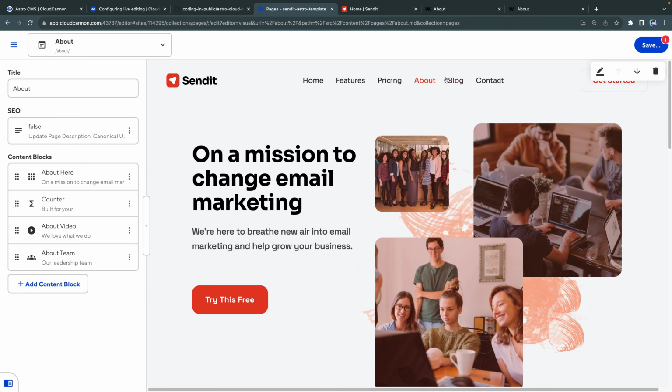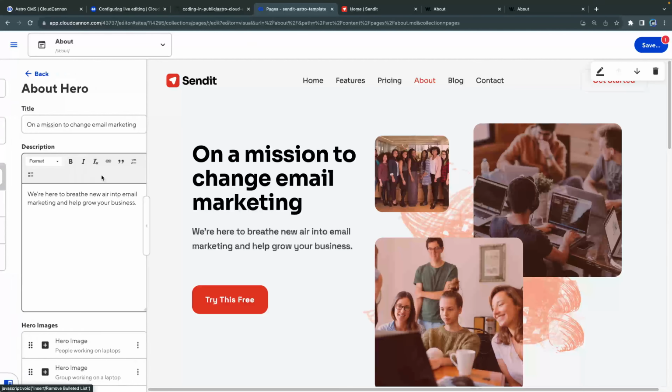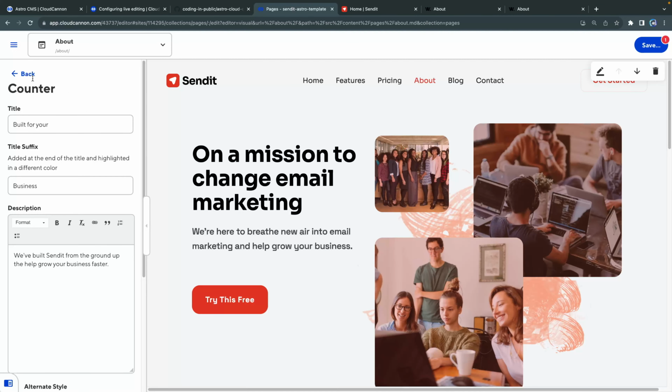So if I come in here, I can select any of these things, like this is SEO for the page, or these are different content blocks that are here. Part is about hero, this counter. So maybe let's just stick with this about hero for now.